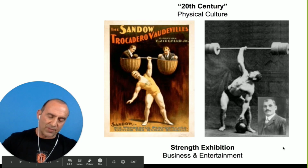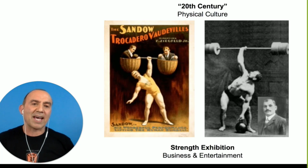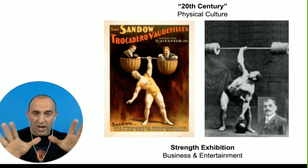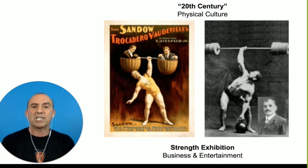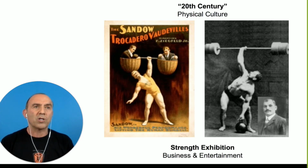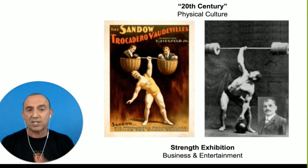Then came the 20th century. And in the 20th century, we started playing around with weights. And it was mostly a matter of exhibition. This is important because this is kind of the beginning of what led to powerlifting. Powerlifting came from exhibition lifting, demonstrations of strength. In other words, the lift was the end unto itself. It was not the means to an end. So yes, certainly they would prepare for that lift, but they weren't doing it for another reason. They were doing it for the purpose of lifting as much as they could for business and entertainment.